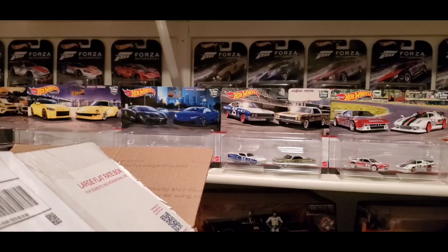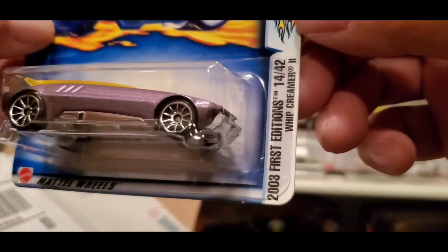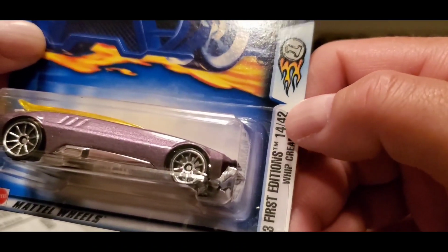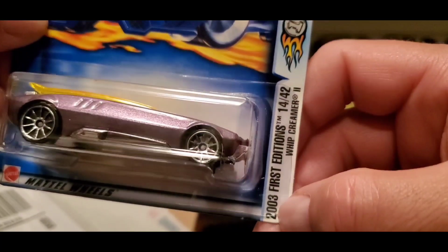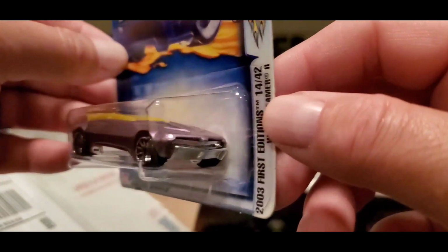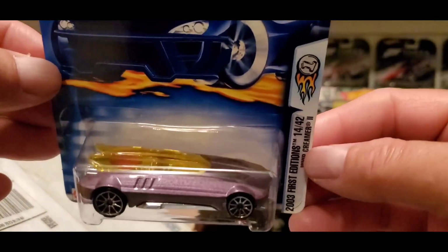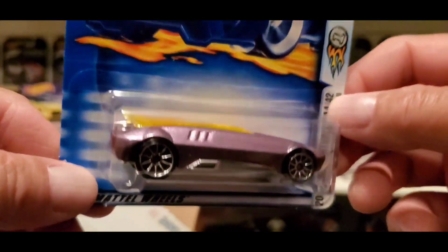And the difference between that and two is, before, for instance, like this Whip Creamer 2, this 2003 first edition Whip Creamer 2, and they tell you how many there are in the whole series for the year of 2003. So there were going to be 42 cars released in 2003 as first time ever showing up for Mattel. New castings. And this is the first time release, original color, original rims, original packaging, plastic base. But this is the first time this car showed up. Then after that, 2004 comes around, 2005, like we know it. It always repeats the castings. But what really matters is the first model.